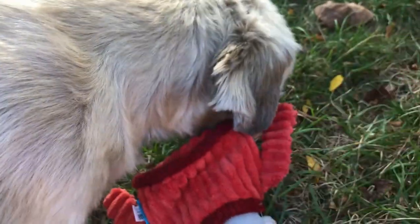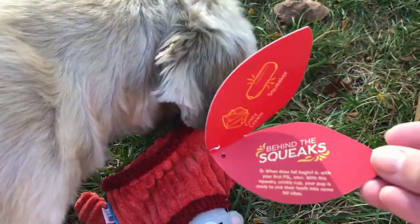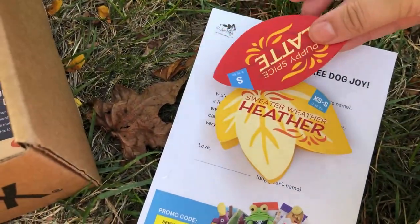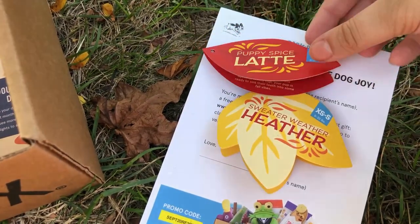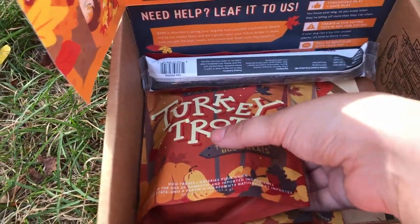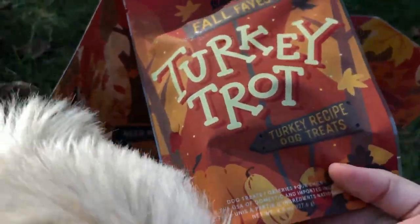So many crinkles. I like the tags. They're a little hard to open, but I love them. How they look like leaves. He's got these two leaves. So one's a small and one's an extra small. And then we've got our treats. We got Turkey Trot, which are their Bark Box special treats.